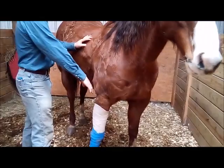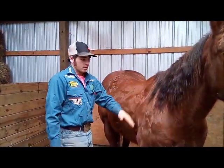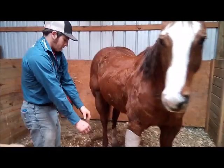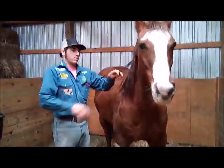Because if it was to keep bleeding internally and it just wasn't bleeding externally, all the blood would soak down into her leg, and they didn't want that. So they put that pressure bandage on her to make it where it can't. The blood has to stay there and clot.